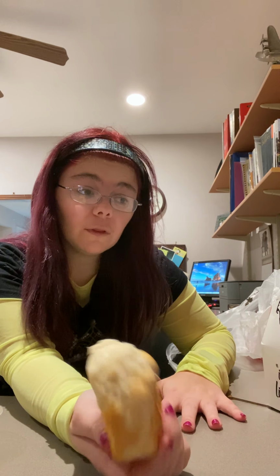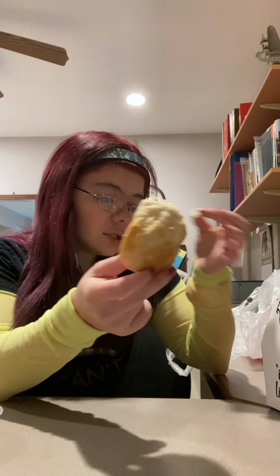We got a biscuit. Are you a cornbread person or a biscuit person? I like good cornbread, don't get me wrong. I don't like traditional cornbread, made the traditional way, where there's chunks of corn in it. But when we go to Cracker Barrel and they give you the biscuits and the cornbread, I always go for the biscuits. They have amazing biscuits. KFC has really good biscuits, too.